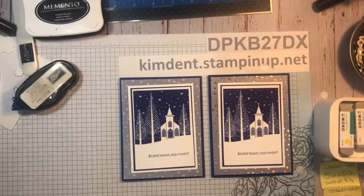How would it look stamping on the shimmery paper? Oh, that's a good idea. That's a great idea, Mary Teal. I think it would look beautiful on that shimmery white paper, that specialty. Yeah, that's a great idea. Good thought there, Mary Teal.